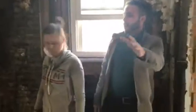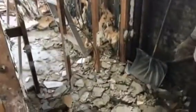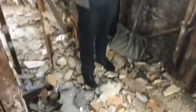If you look into this little spot here, this is where the bathtub used to be. I wish you could see it. So where I'm standing is where the bathtub used to be. There was a bathtub. There was a surround. Was there a shower? I don't know. It doesn't matter. Shower.